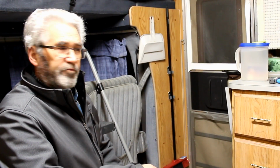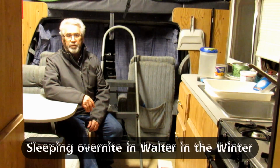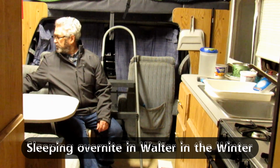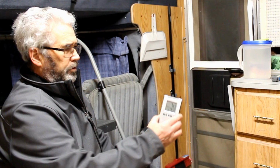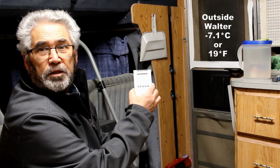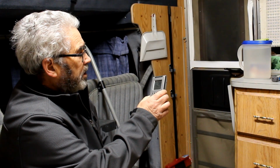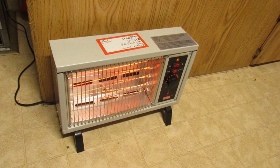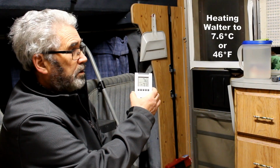So I've never done this before. Sleeping in Walter in the middle of the night, or all night long. So the temperature outside right now is minus 7.1 Celsius, as you can see. And inside, I do have an electric heater heating up the place, but it is only 7.6 above Celsius.